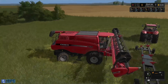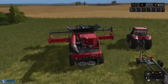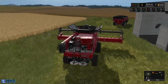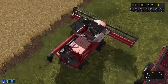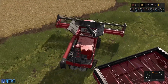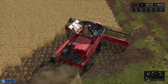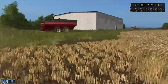So there we go, header hooked up. Let's get the combine unfolded. I'm going to do my headland along the bottom here just to make sure that we don't end up damaging our sunflowers at the end of the pass. You can see we've got that little lump just in front of us there, so what I'm going to do is I'm going to try and attack this at a slight angle. Try and avoid getting the header caught or damaged. There we go. So that combine is off and running.